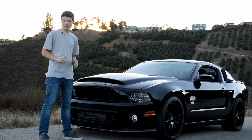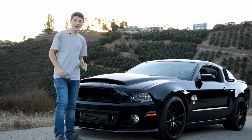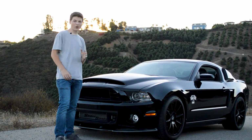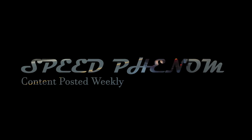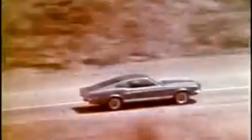Meet the Shelby GT500 Super Snake. 1,000 horsepower of tire smoking, adrenaline pumping, badass muscle. Now, I'm sure all of you are aware of the history behind the Shelby GT500 Super Snake, but if you're not, I'm going to give you the rundown in 30 seconds.